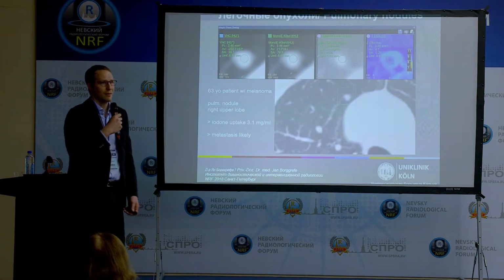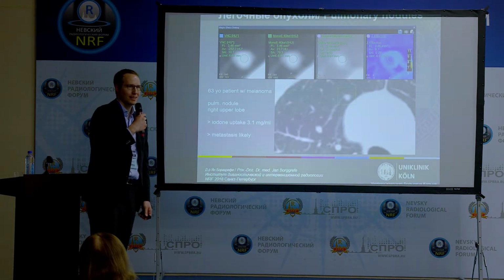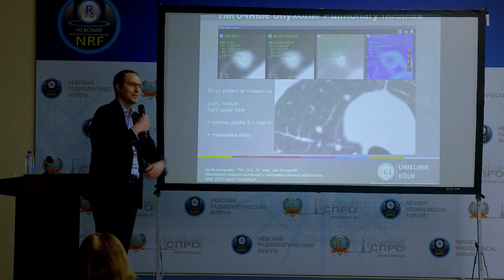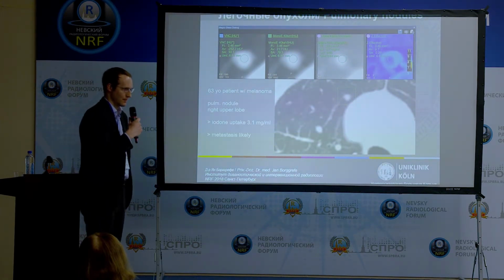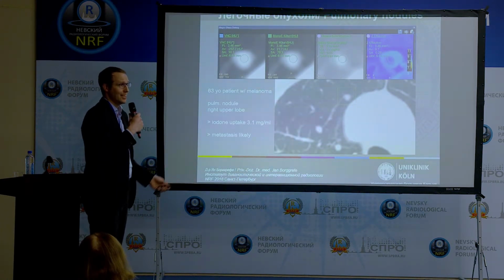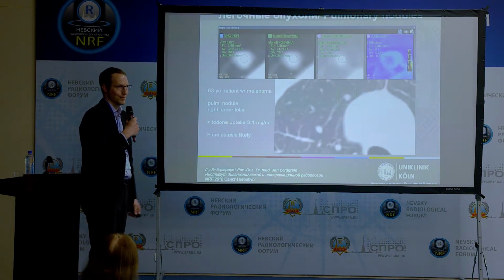Then the common thing with the lung nodules that we find every day, and then we say, according to Fleischner criteria, we suggest that there should be another scan in 6 months, and 12 months, and 24 months. And sometimes there are even small pulmonary lesions that are growing after 24 months. I've already seen some of these.